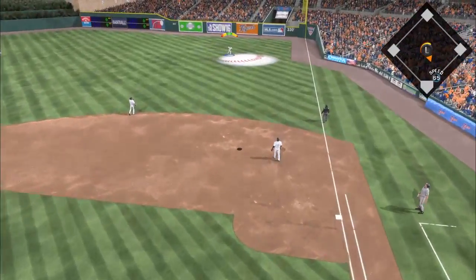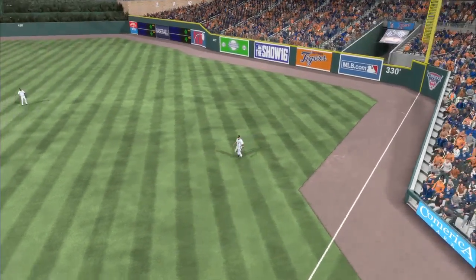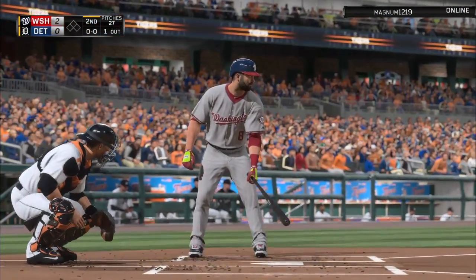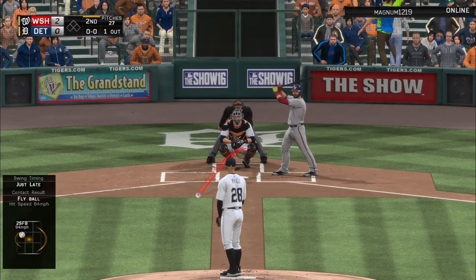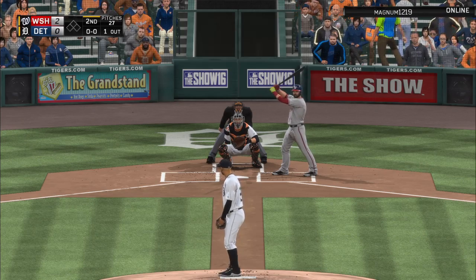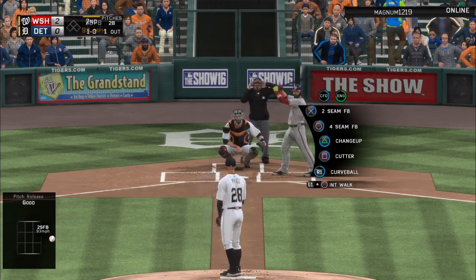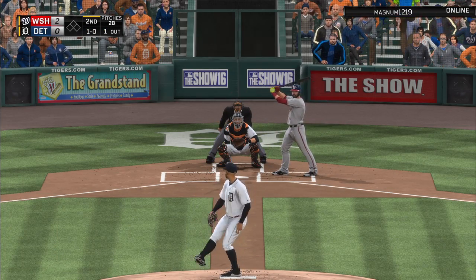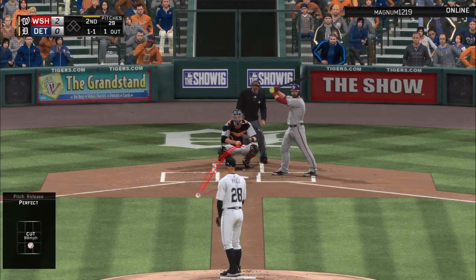High in the air out towards shallow right. Martinez over to his left, and that's the first out of the inning. Now in, Danny Espinoza, as he'll get his first opportunity. Price is ready. Here's the first pitch. First pitch fastball in on the fists for ball 1. And a strike to even the count, 1-1.